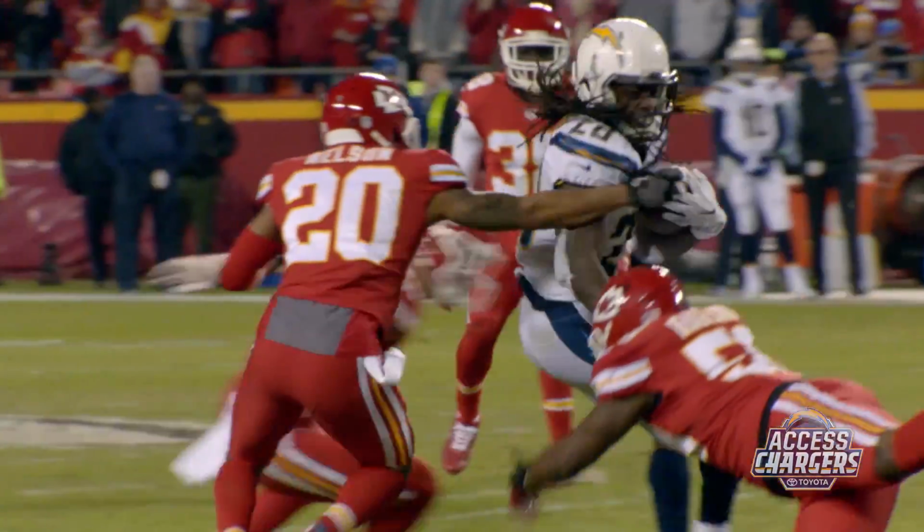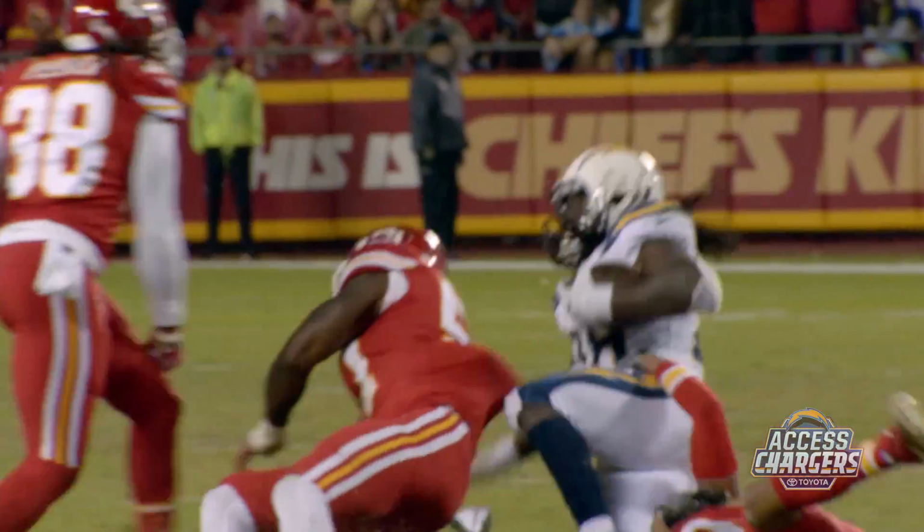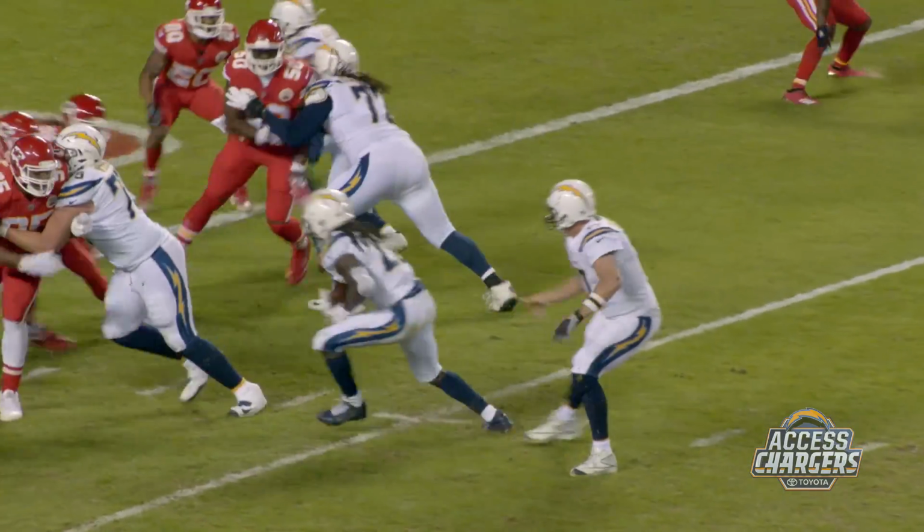It was very positive. In games like this, sometimes you look to see who tightens up and who looks to play in these types of moments. And Melvin Gordon is a gamer, I can tell you that.